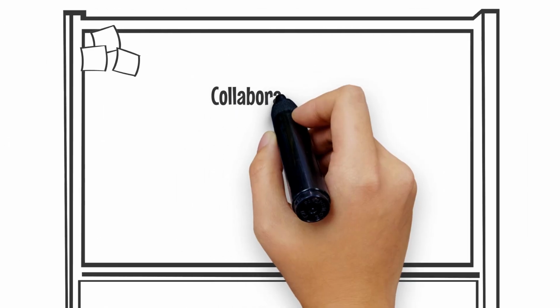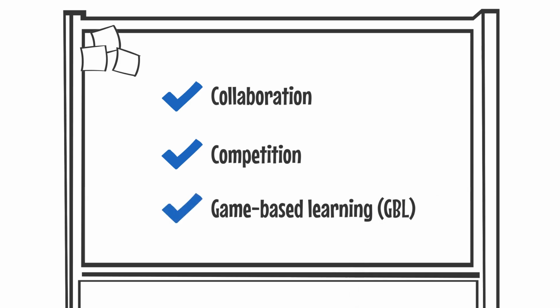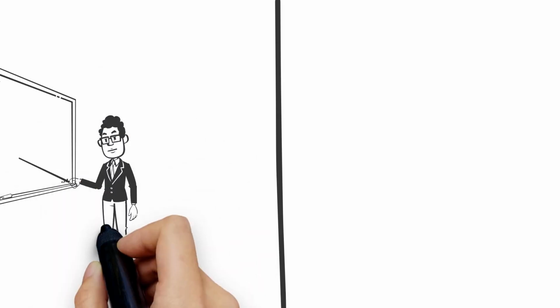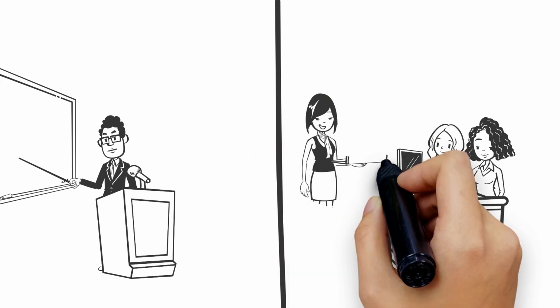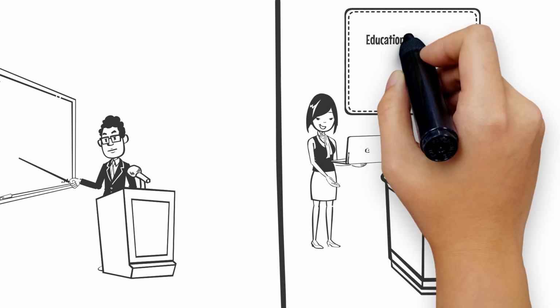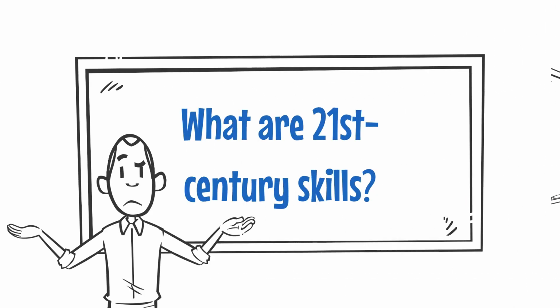Now that we have defined collaboration, competition, and game-based learning, let's move on to their relevance within 21st century education and workplace systems. As most things do over time, relevant skills have evolved, along with their pertinence within various institutions. Kian and Clark note that the educational systems no longer value 21st century skills, which is an important reflection for those interested in creating instructional design objects within educational settings. So what are 21st century skills?